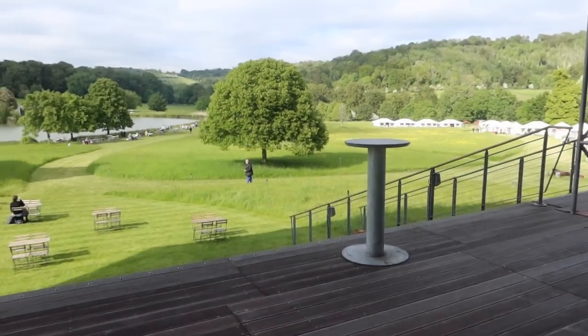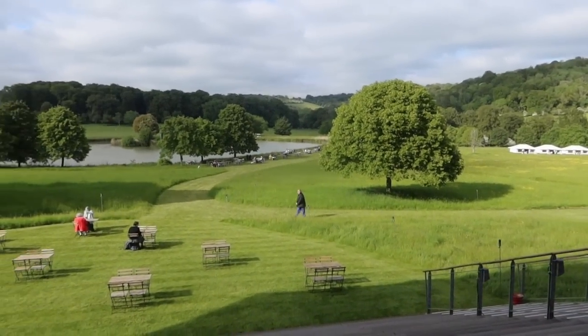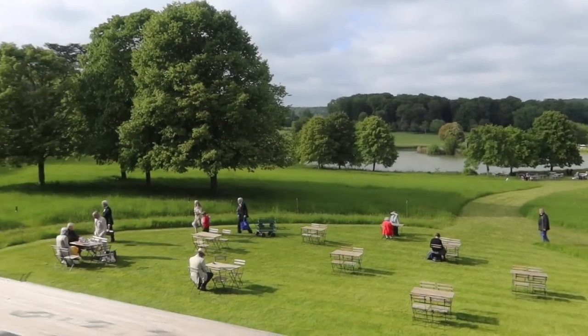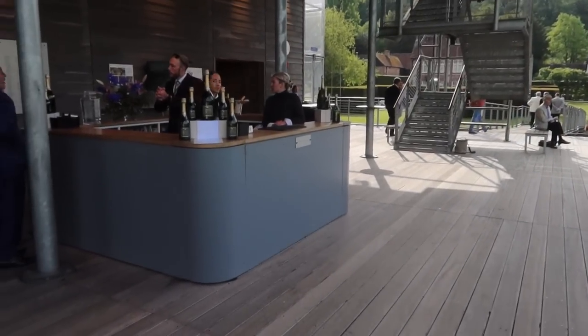So this is the view here at the theatre. Look at the lake. It is really rather something spectacular. Just arrived, we're going to get a gorgeous glass of champagne and enjoy the sunshine.